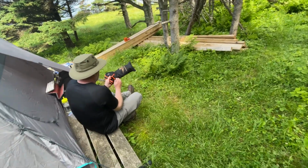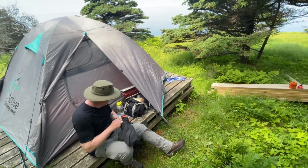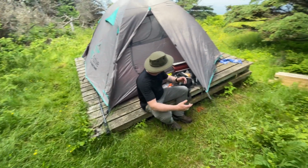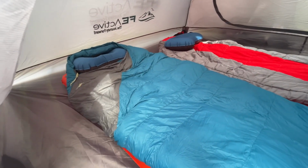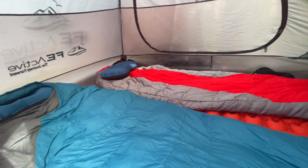All right, so camp is all set. We had to do a little bit of finagling with the guy lines and some paracord to get all staked out, but we got her. Same setup as always, pretty much. We've got sleeping pads and sleeping bags and pillows in there.